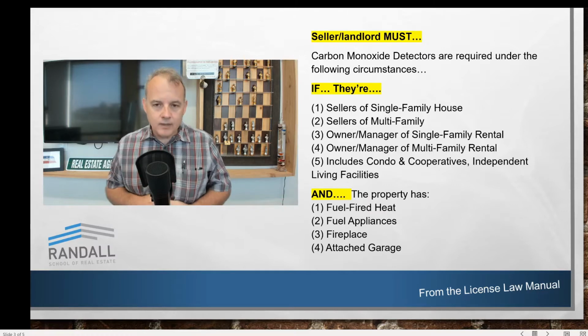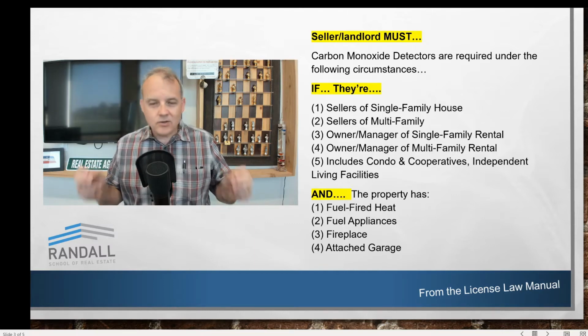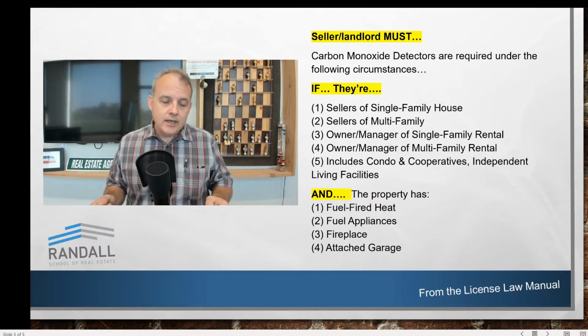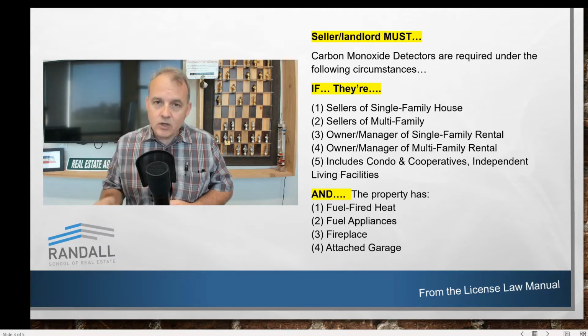All right, so this law was passed a couple years ago by the Nebraska legislature, and here's what it requires. If you're a seller, a manager, or a landlord of single-family homes, duplexes, triplexes, or multifamily, such as apartment communities, which includes condos, cooperatives, and independent living facilities, then you have to have carbon monoxide detectors located and installed in that dwelling if, and at the bottom of your screen, here are the requirements.